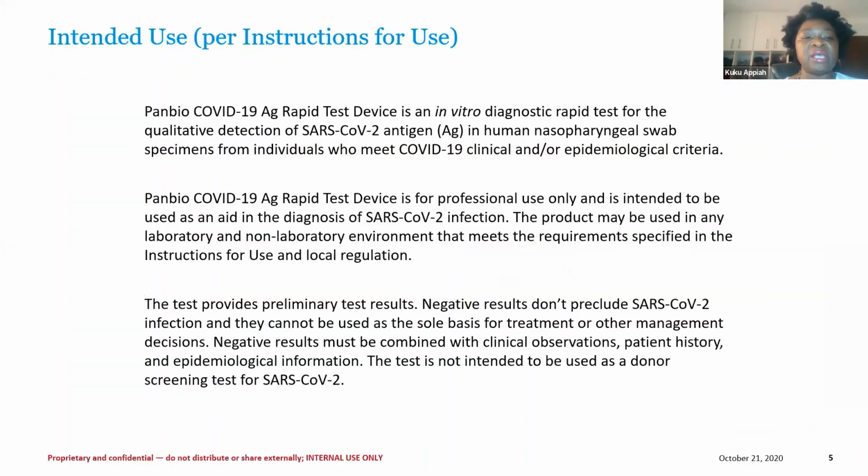The intended use of this test is as an in vitro diagnostic rapid test for the qualitative detection of SARS-CoV-2 antigen in human nasopharyngeal swab specimens from people who meet the COVID-19 clinical and/or epidemiological criteria.